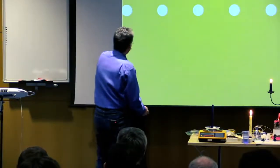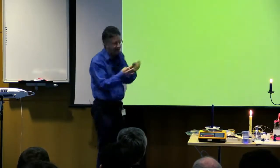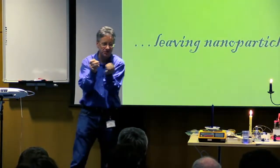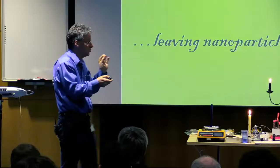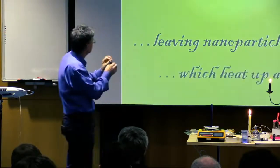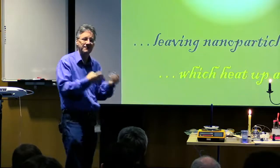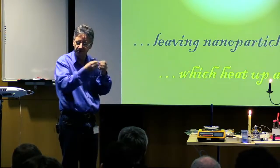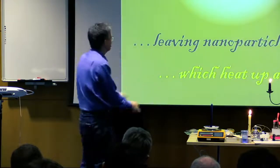Wah! And you get a few molecules of carbon left that clump together to make little nanoparticles that we call soot. Those are very important for the candle, because it's those things which get hot, and when they get hot they glow and give off light. So the light from the candle comes from those hot little particles. If it didn't have particles, you wouldn't get light out of a candle.